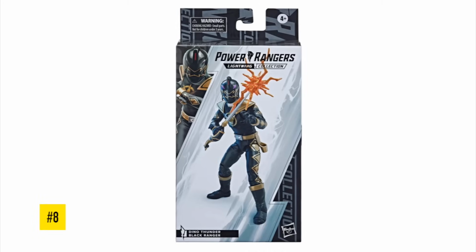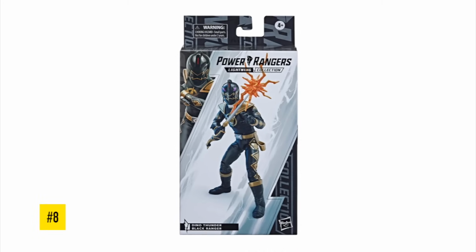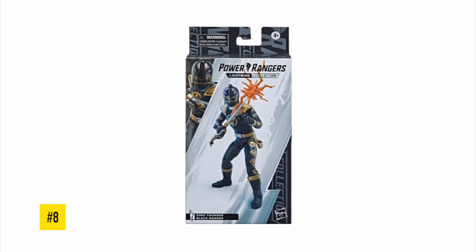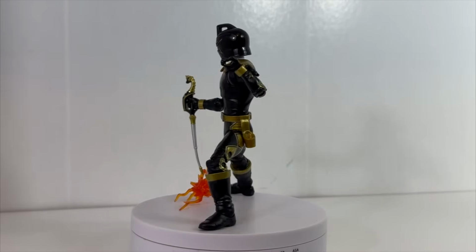Which brings us to our next one. Number 8 on the list is going to be Dino Thunder Black, a figure that probably people would maybe put up a little higher. Highly anticipated, highly requested figure. My personal favorite form of Tommy Oliver. I love him as Dr. O. I love the Dino Thunder Black suit.